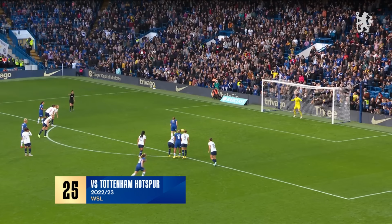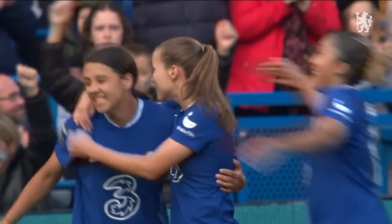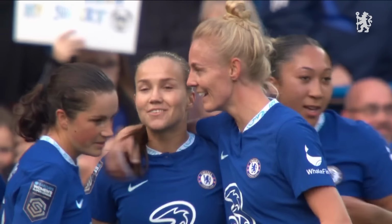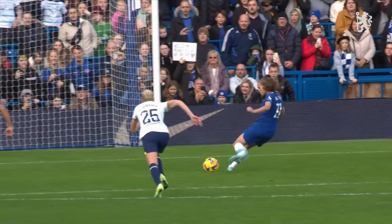Against Corpella then to make it 3-0 before half time. Brilliantly dispatched. Looks like Chelsea are going top of the table in style here. Perfect penalty from Reiten. We've only played for 36 minutes and it's Chelsea 3, Tottenham 0.